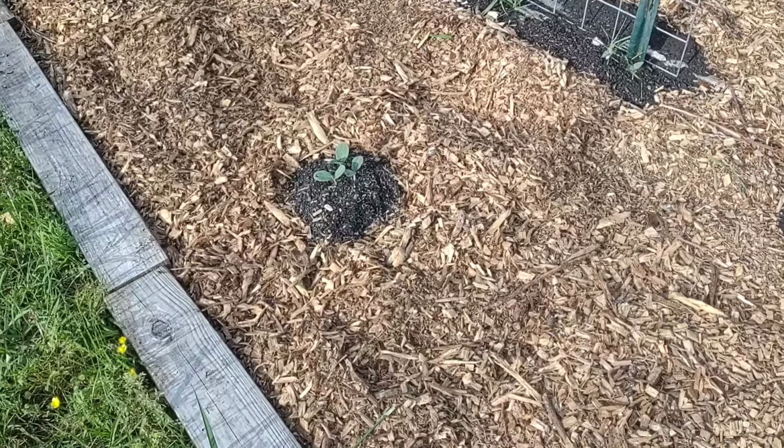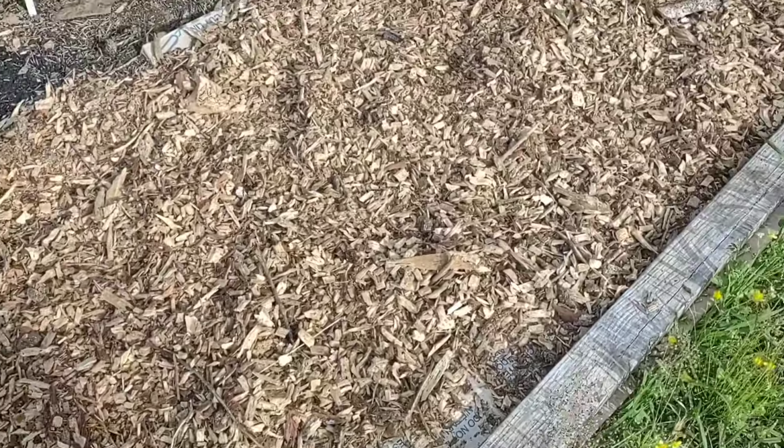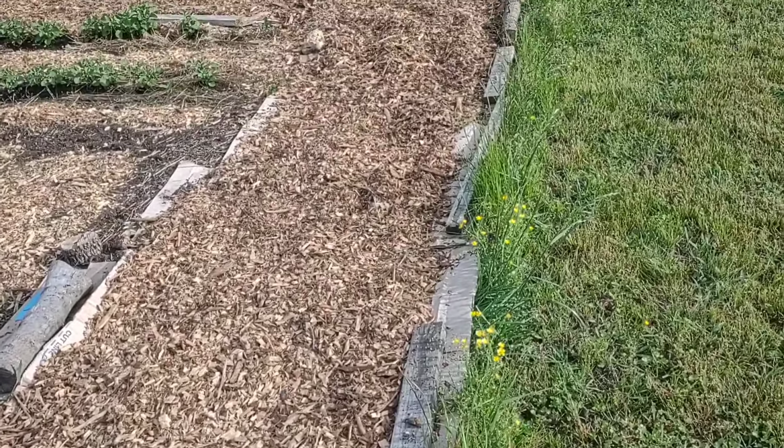I've been able to grow some pumpkins, but not a ton. So I'm going to try some different varieties this year. And so I'm just going to continue to plant the pumpkins down this area every few weeks or so.